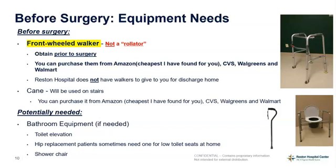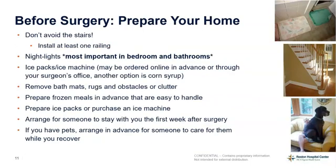A cane will be necessary to use on the stairs. If your toilets are low to the ground, a bedside commode can be used to raise the elevation of the toilet seat. A shower chair is also a good option if there are no rails in your shower. A grabber is another good resource for reaching items that fall on the ground rather than bending over. Preparing your home.